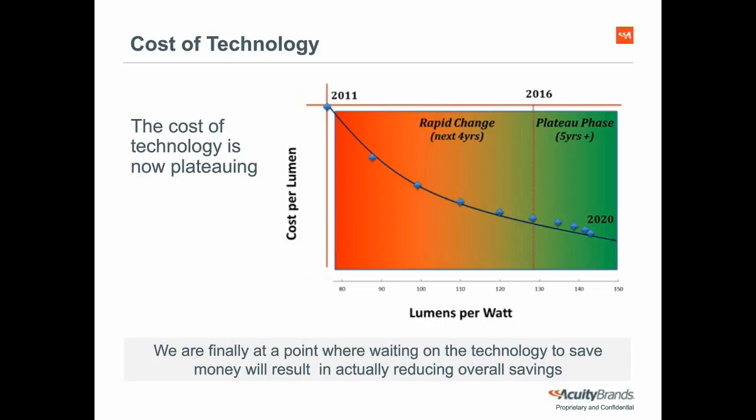And my point on that is that if you are a customer or a DOT in some respect, waiting for the cost of technology to come down, thinking that it's going to dramatically continue to decrease, you might be leaving money on the table. You might not really be getting the most out of waiting anymore. You might want to just go ahead and take the next step, do a pilot, and see what that technology will do for your roadways, because you're actually losing money now by waiting around for the technology to reduce in cost.